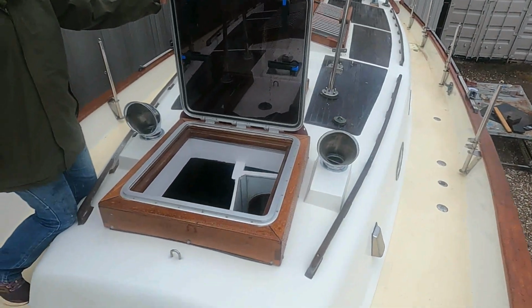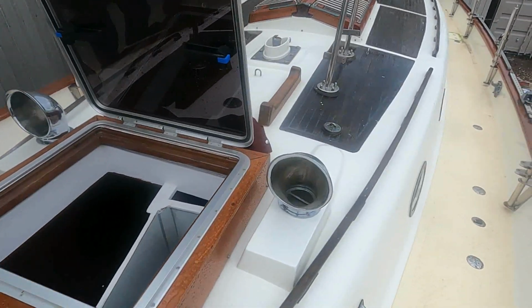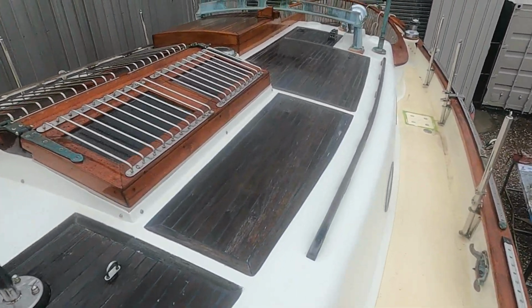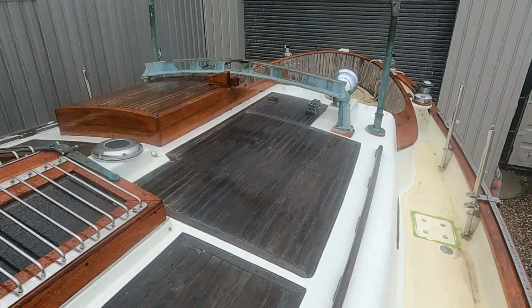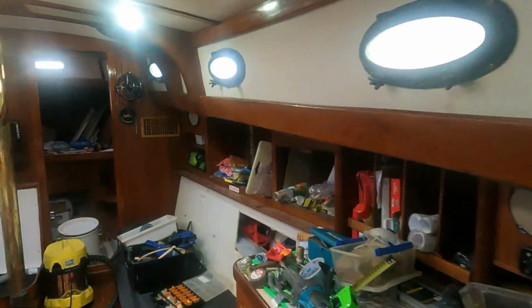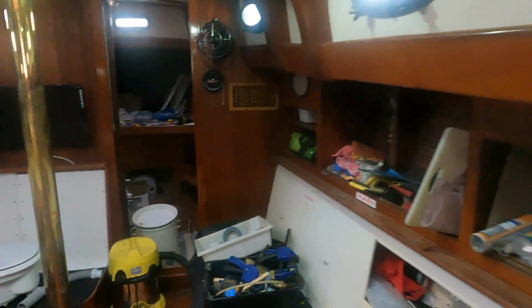A lot of my mates are putting these things in. I don't know if they're going to work or not, but everyone that's got them in, they reckon they're great. So any other major dramas that you've had with the boat? No, not really mechanically or anything. The only dramas are us learning how to sail.